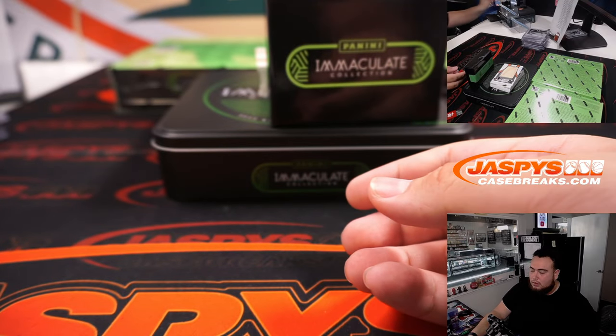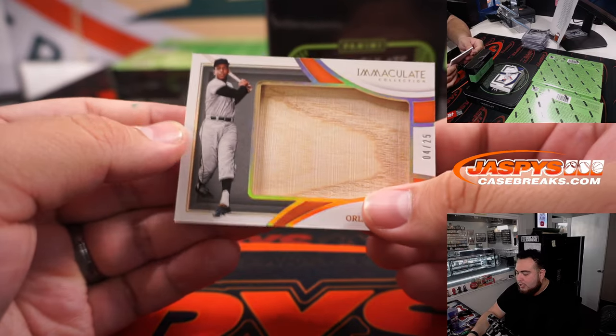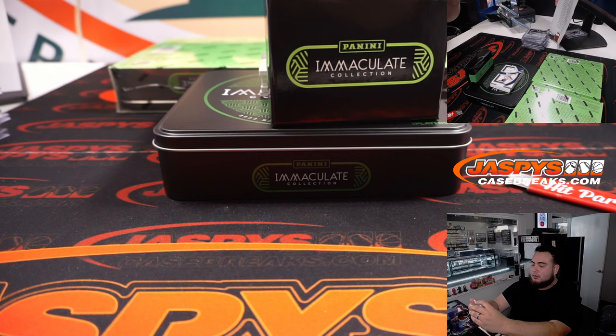And then we got Orlando Cepeda. 4 out of 25. Piece of the bat, the lumber. And that's going to San Francisco R&B, which is also Patrick.